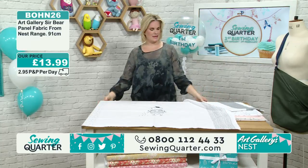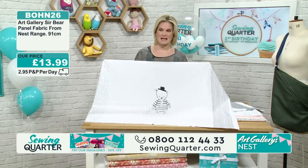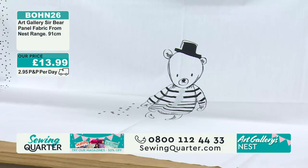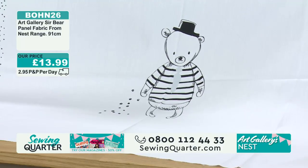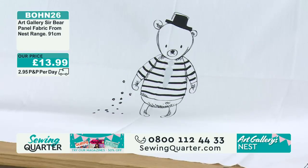Now, when everybody checks out their baskets, there are only about 5 of these bears left. So please check out your baskets. The only way to guarantee them is to check out your basket. So if you are after Mr. Bear there, and he is really rather wonderful, then please do check out your baskets.